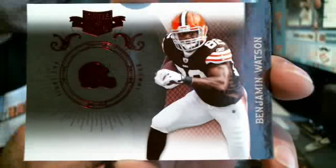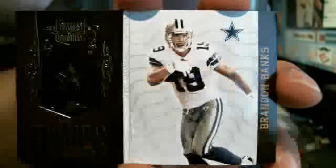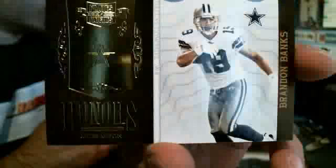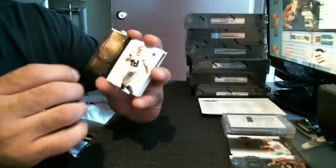Benjamin Watson. Y'all see Benjamin Watson get hurt yesterday? Y'all see him land on his head? Oh, that was pretty nasty. Cedric Benson, numbered to 499. 55 of 100 on Cedric. Brandon Banks honors? Oh, no, wait. That's the next card. Miles Austin gets the honors for this one, for the Cowboys.